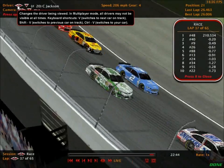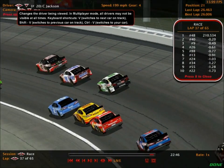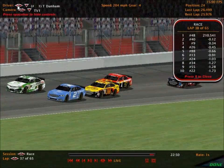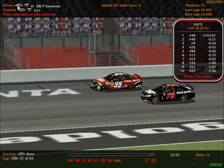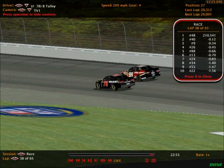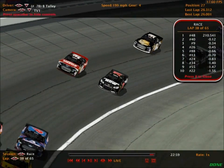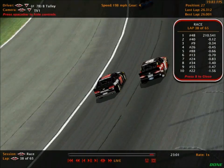Charles Jackson falling back. He's had a pretty horrible season, and unless he starts getting his butt back up there, it looks like it's not going to be any better today. Brady Talley, we haven't talked about most of the season. He's been involved in a couple wrecks this season already. And that 78 machine trying to turn his season around.